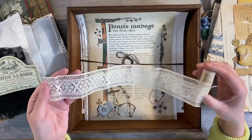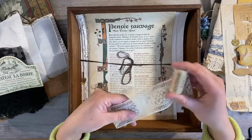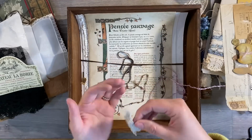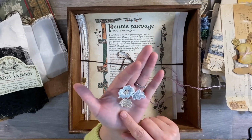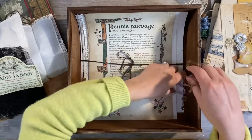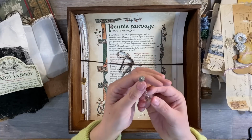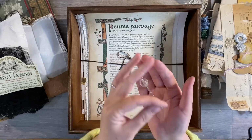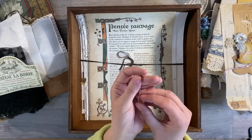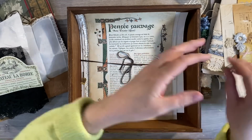Oh, absolutely gorgeous. Beautiful. I love the way that she's presented everything as well. What a great way to do it with these wine corks. A beautiful piece of applique. That's just lovely. We have a charm here as well, a crystal charm. Beautiful. I am drawn to crystals. I think I was a magpie in a former life. Isn't that just beautiful? I love that.